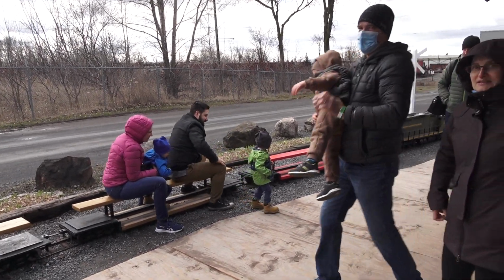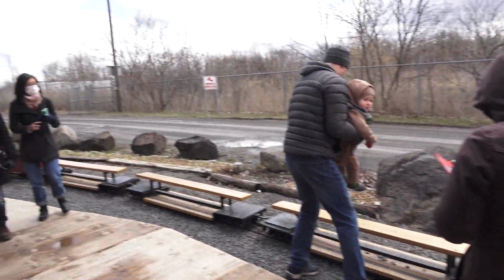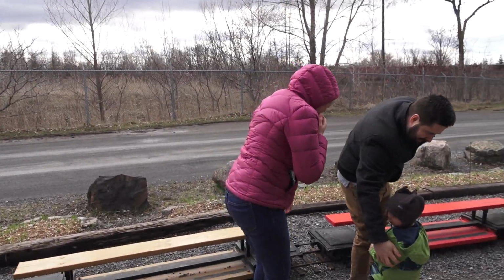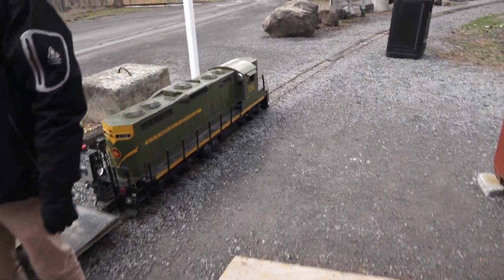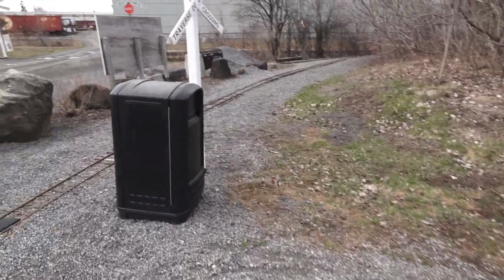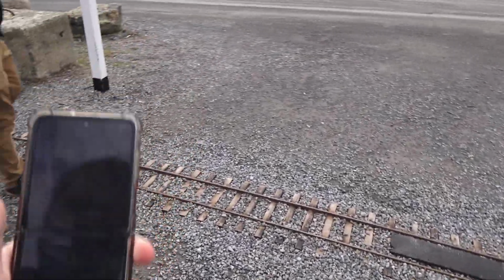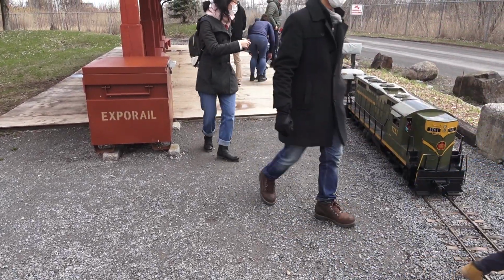Alright, we are going to do the miniature train ride here at the Canadian Railway Museum in Saint-Constant, Quebec. Okay, let's go. I gotta get a picture of this before I hop on. We'll wait for these people to get off and then I'm gonna hop on.